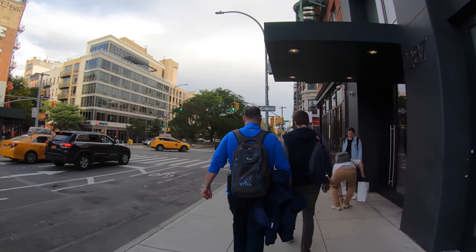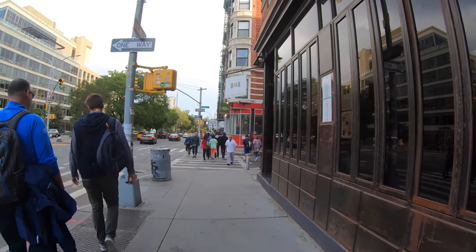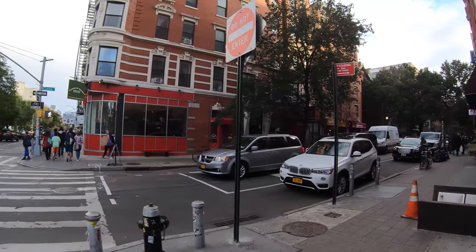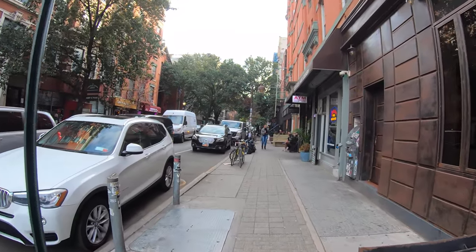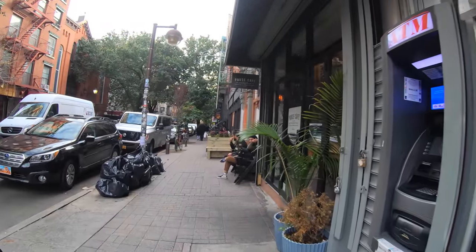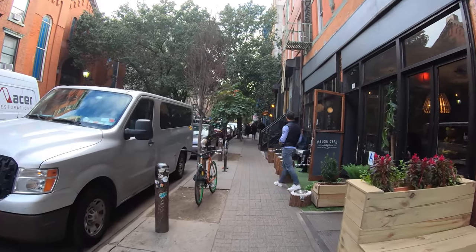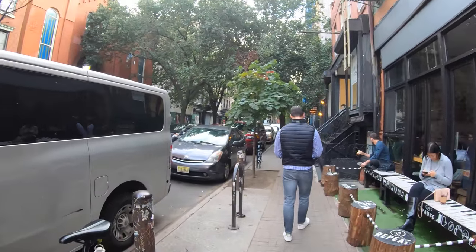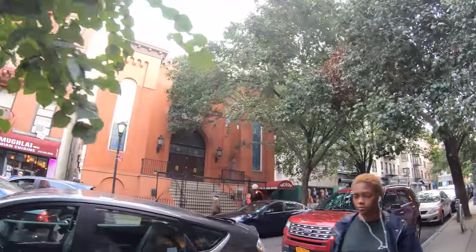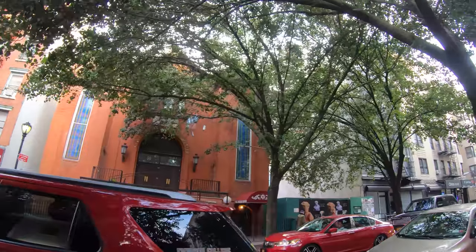Okay, I'm going to make a right on Clinton Street. I think I'll walk on Clinton Street until the Williamsburg Bridge and then walk on Delancey. I like Clinton Street. Clinton Street has a lot of restaurants and a lot of charm here. It's kind of different than the other parts of the Lower East Side. You can also see there's a Jewish place of worship across the street. This is Congregation Chasam Sofer. I apologize if I'm pronouncing that incorrectly.